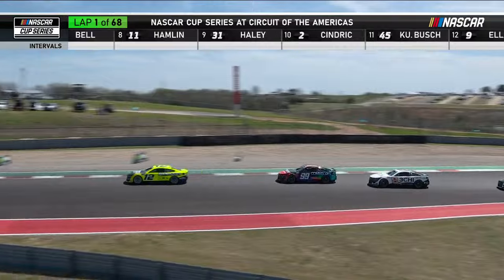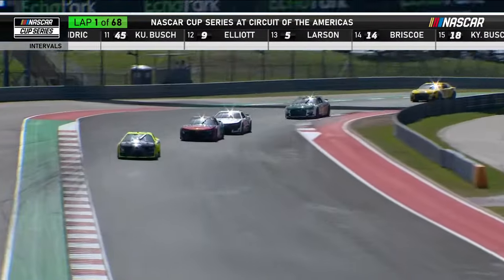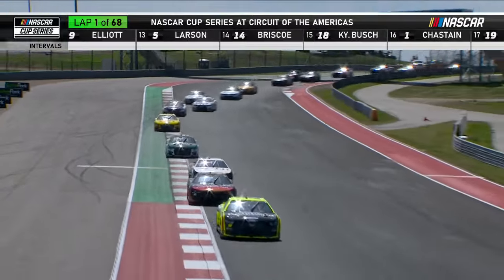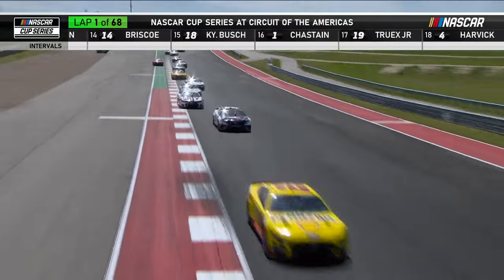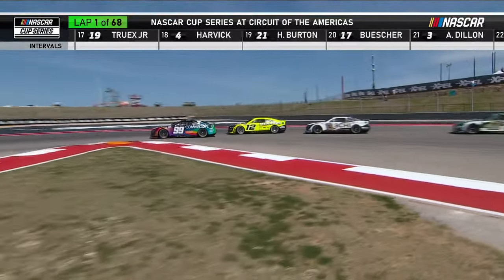Cole Custer fourth. You just say, I heard you, that Tyler Reddick. As soon as I heard you say his name, that's the first time I've heard it, and I'm telling you, he was fast, set on the pole last year here in the dry, and I think he's going to be a factor today.